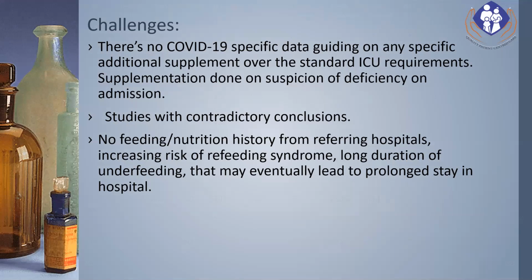Among the challenges that we faced in ICU in giving care is, as indicated earlier, there was no COVID-19 specific data guiding any specific additional supplementation over the standard ICU requirements. So supplementation is only done on suspicion of deficiency on admission. Other studies have contradictory conclusions, especially with other viruses, such as coronavirus.